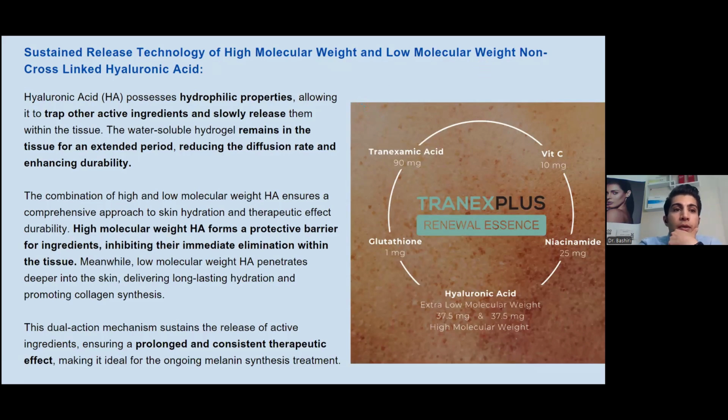So I talked about this, but let me discuss it a little bit more. Hyaluronic acid possesses hydrophilic properties, allowing it to trap other active ingredients and slowly release them within the tissue. The water-soluble hydrogel remains in the tissue for an extended period, reducing the diffusion rate and enhancing durability. The combination of high and low molecular weight of hyaluronic acid ensures a comprehensive approach to skin hydration and therapeutic effect durability.